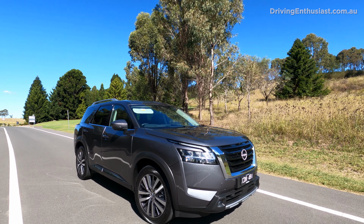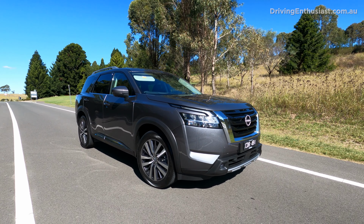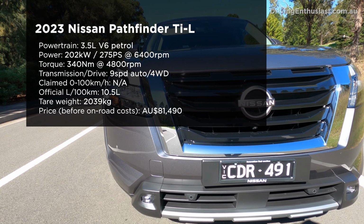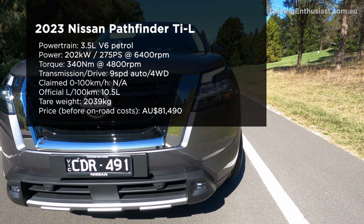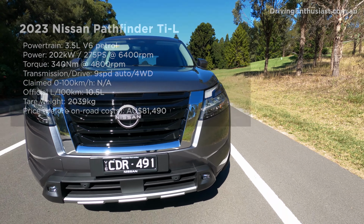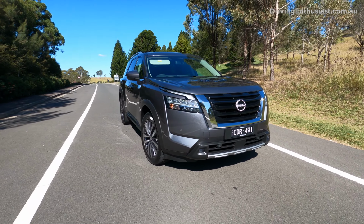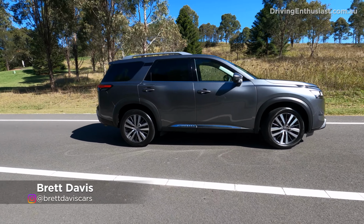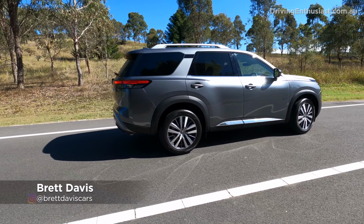Welcome to the new Nissan Pathfinder. This is the 5th generation now, showcasing a sophisticated and somewhat muscular design theme. Here we're testing the top Ti-L variant, which is one of just 2 variants on sale in Australia with the Ti. It looks pretty good in our opinion, with straight edges and body lines making it look strong and purposeful.